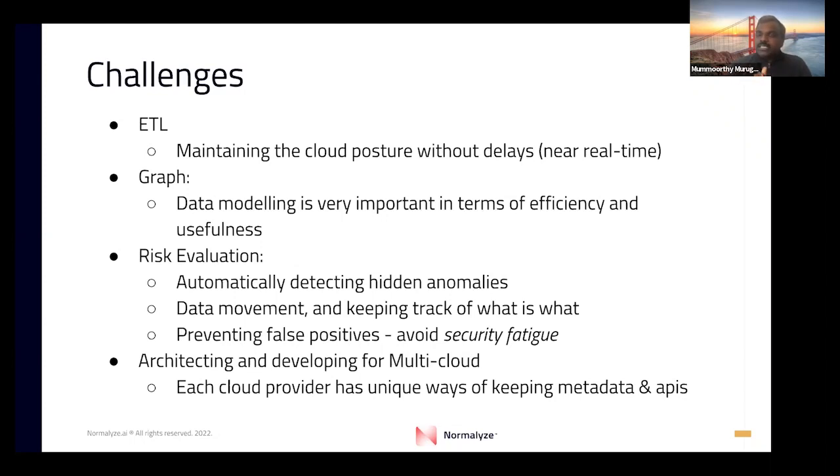And finally, the piece about multi-cloud. We have AWS, GCP, and so on, different cloud providers. What we see is that many businesses continue to use more than one, and there are a lot of reasons behind that. So a DSPM solution, when you build this, has to work with more than one provider, and provide a very holistic solution for DSPM. That's important.